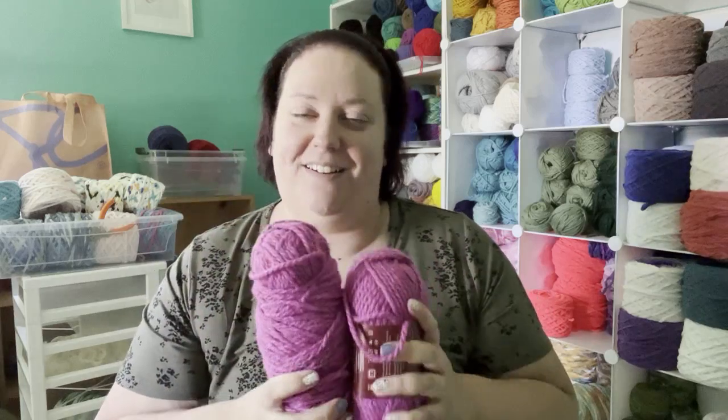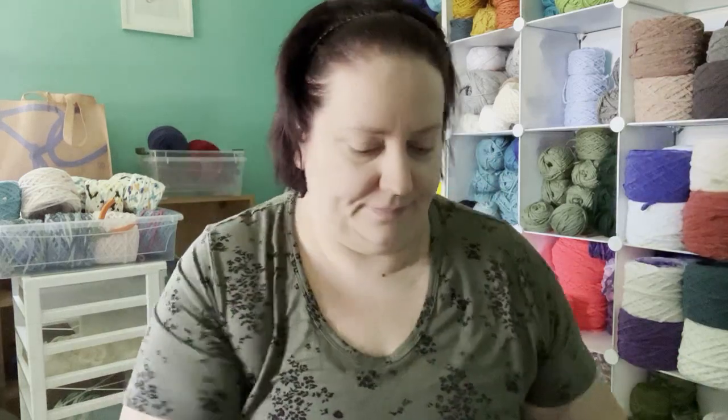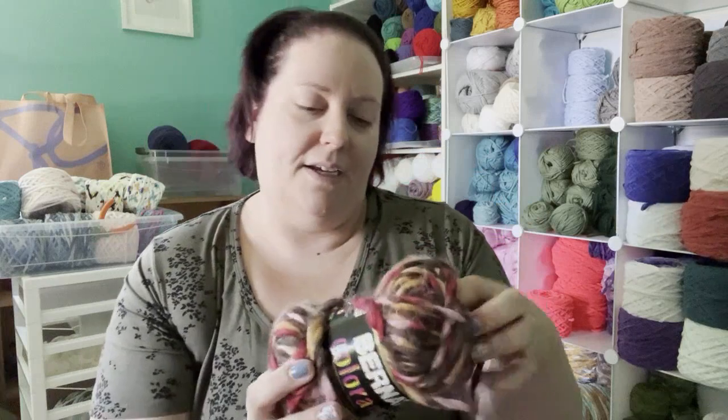I never leave Loops and Threads Charisma behind. It's such a nice yarn, and it goes so well with Softy Chunky, Bernat Softy Chunky. So, I always pick those up. This one I actually have never worked with before. I've heard of it. It's one of our brands at work, Bernat.